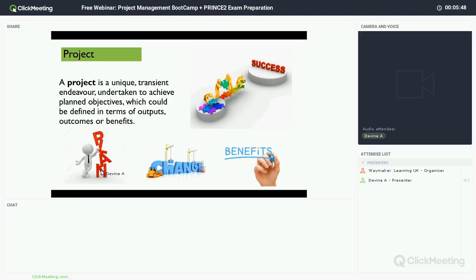Every business and every organization wants to make profit or wants a benefit. Even non-profit organizations have a way of measuring their outputs. Now they put a project together to help them plan and achieve those objectives.